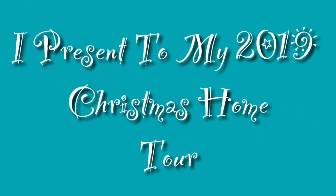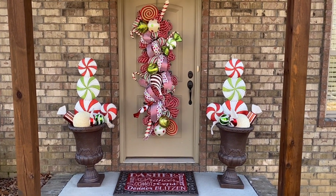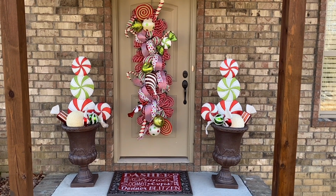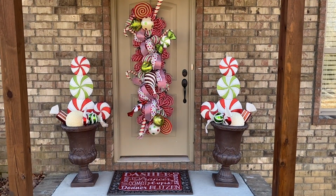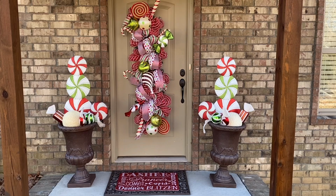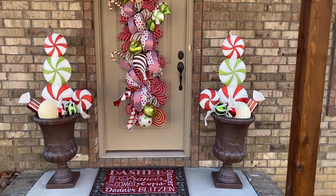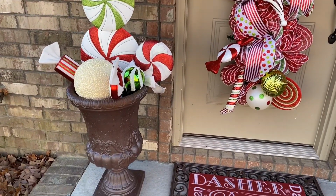And now, I present to you my 2019 Christmas Home Tour. Greeting you at the door is this fun and whimsical Candyland theme on our front door. I absolutely love the festive vibe that it gives as our guests are greeted with holiday cheer. I decided to do a throwback from a design I created many, many years ago. Actually, it's what just started my YouTube journey.